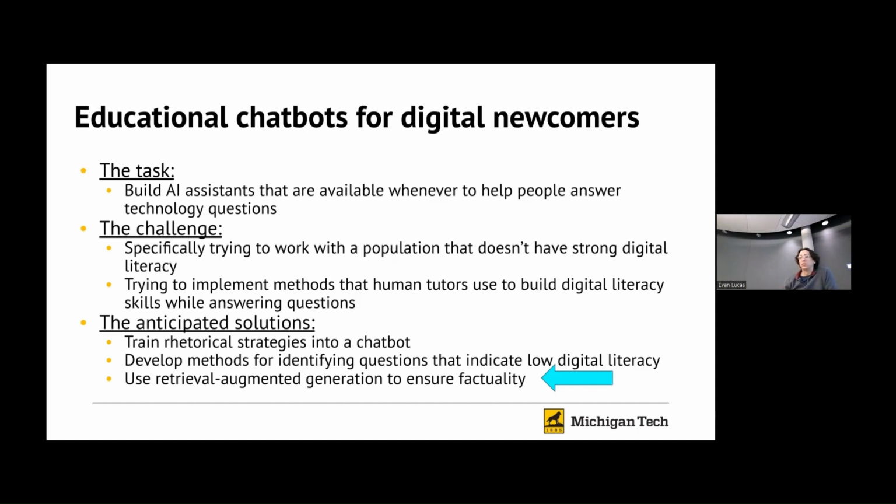And this is challenging because we're trying to work with a population that doesn't have strong digital literacy and often doesn't know how to ask the questions in a way that will get them the answers they want. And so one of the things we've looked at with some of this early experimentation with ChatGPT is that if you're not asking it a well-formed question, it will potentially misunderstand the question and answer a different question, which may increase the confusion of the person who's asking the questions.